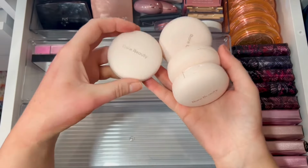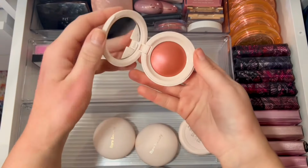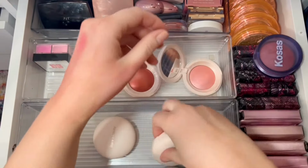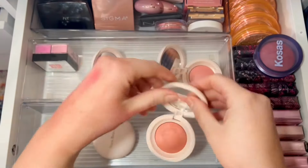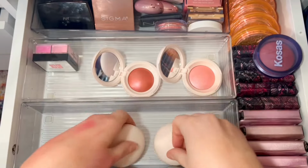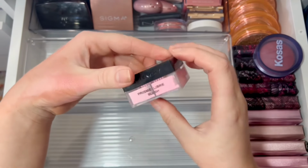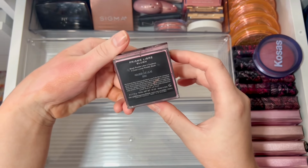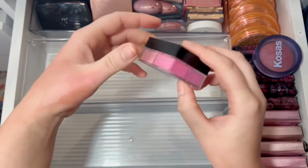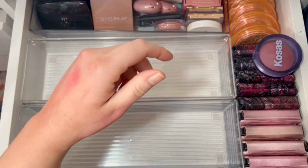I'm going to keep all of my Rare Beauty, what are these called? Powder blushes. Okay. So I have the shade Love. This one is Cheer. This one is Joy. This one is Hope. I'm going to keep all of these. I have this Givenchy Prism Libre blush in the shade 1. Or Mousseline Lilas? I don't know. I really kind of wish that I got the coral one, but I bought this one in the height of the cool pink blush moment, so keeping that either way.